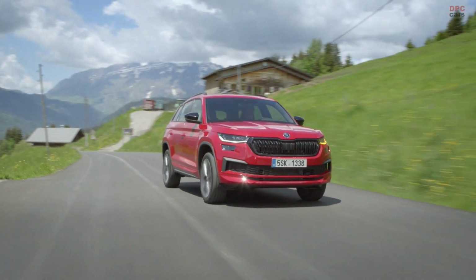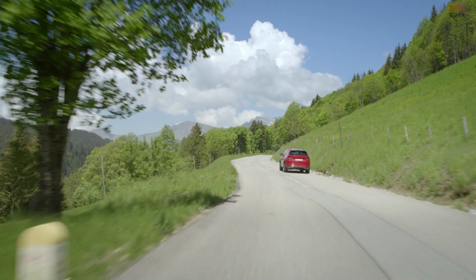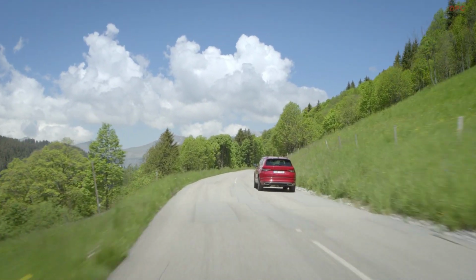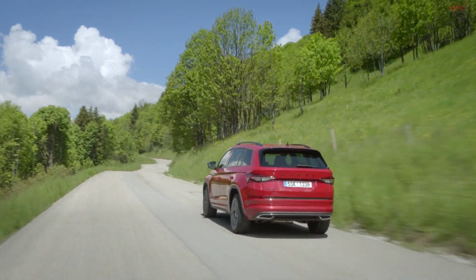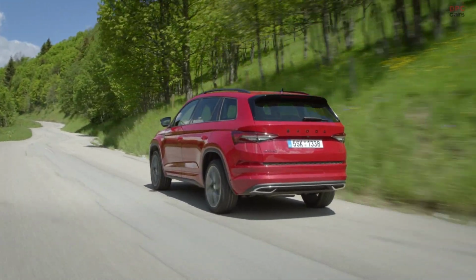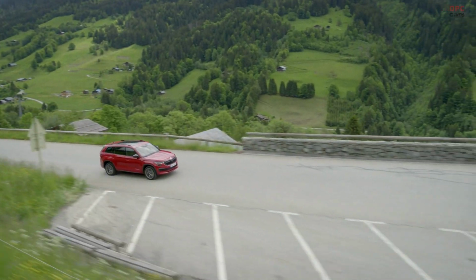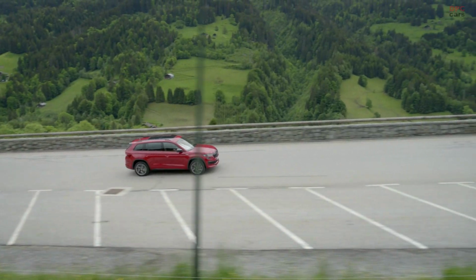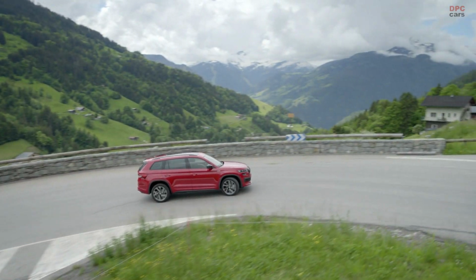The Kodiaq is our best-selling SUV. And for us designers, the facelift of the bestseller is always a challenge. We have to work gently, almost like a plastic surgeon, to keep what our customers like and improve the emotional appeal. So we looked at the Kodiaq and we started the facelift with the face. So let's have a look at the front.